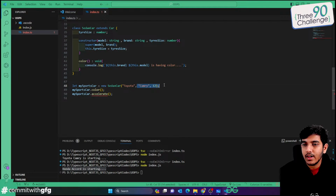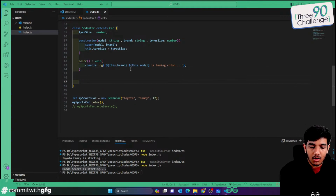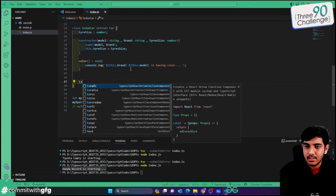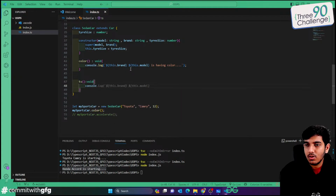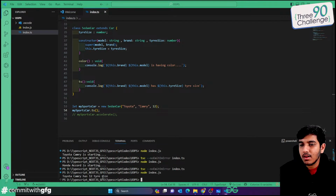Suppose this is a tire size, so you can see that's how it actually works. So let's try to call a method, for example, ts. Let's say it's having a function ts. It would just return me the tire size. So when I write console.log has, then we write the dollar sign and then tire size. Like this. Perfect. Now let's try to call this. If I call the ts function and run this, you can see it works properly, and I'm getting the tire size also now.